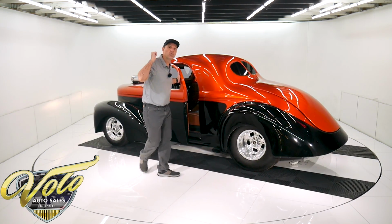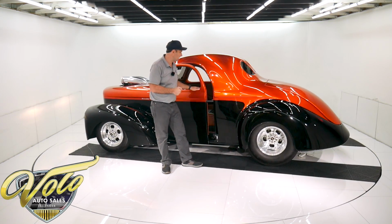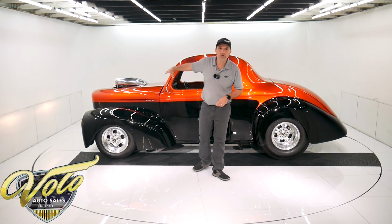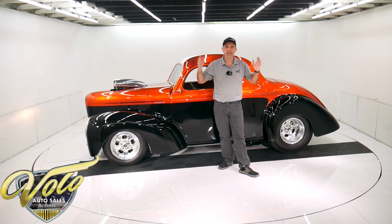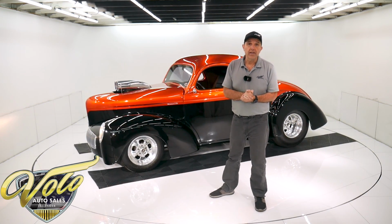Also wanted to mention it's an aluminum radiator, dual electric fans. It's a modern power steering system, Willwood master cylinder with a chrome power brake booster. So you got power steering, power four-wheel disc brakes, air conditioning, stereo. You got it all.